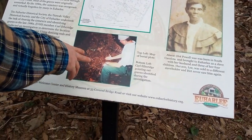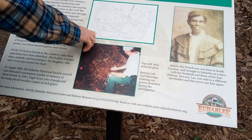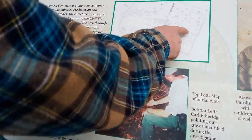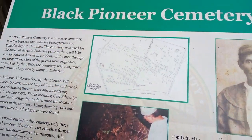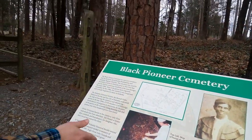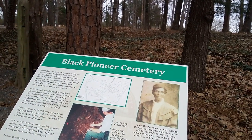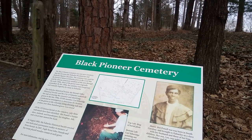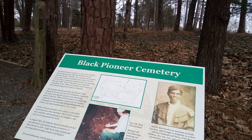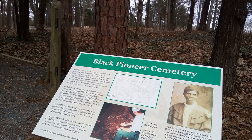And then this is a picture of them actually mapping out burial plots. So this is basically all the burials. Wow, right up in here? Yeah, between that Baptist church and down there. This is 1 acre. It's in between the Baptist church on this side and then the Presbyterian church on this side. So it's 2 different churches. So they could be buried anywhere in here.